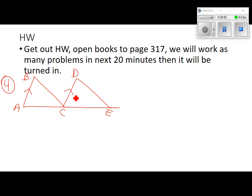Now here's where I sort of lied to you. I didn't really lie, but I said 99% of the time, if you see parallel, what should you look for? Alternate interior. The bad thing this time, we do have alternate interior angles, but they don't matter. Where's that alternate interior angle at? On the outside of the triangle. That doesn't help us. All right?